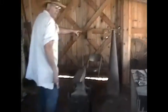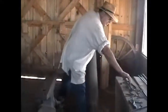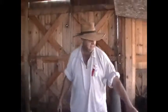Looks like we have some more on this side. What's the big cone thing in the back? Yeah, that's a cone angle, that's for doing shaping. And if we want to make something perfectly round, we just put it on there. Well, that would make sense.